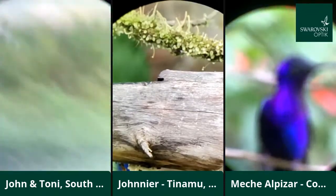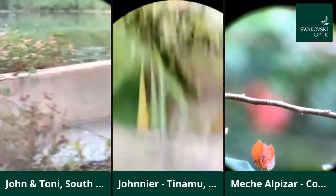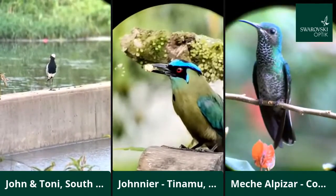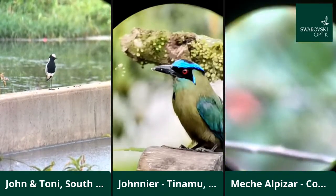So Johnny, I'm gonna shift across. Oh wow, look at that. I'm gonna shift across to this. We have a violet saber wing here. It's a little bit near. Let's see. Yeah, too close. You are too close. Yes, and he took off. Oh, what a lady. So, female, I guess.